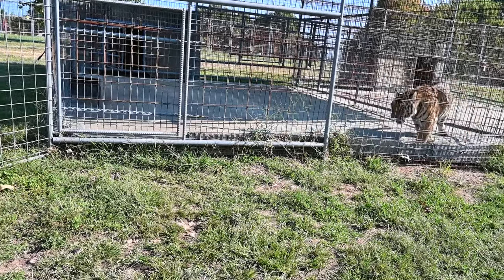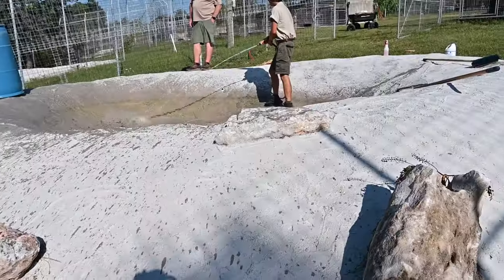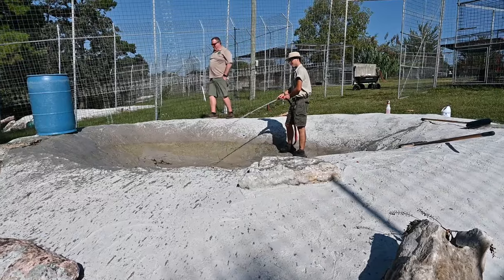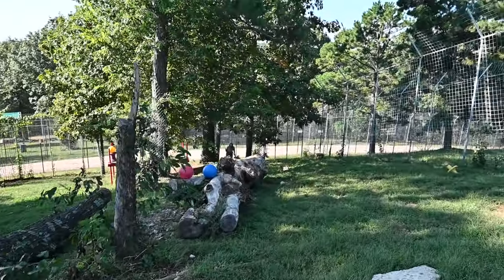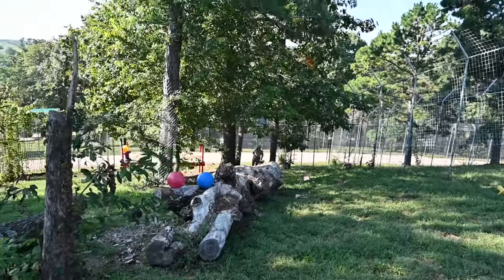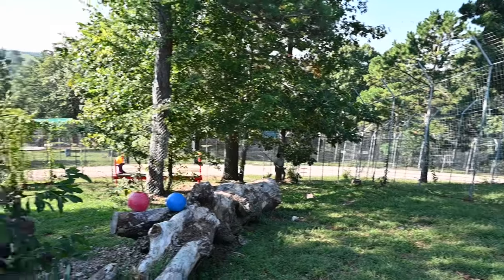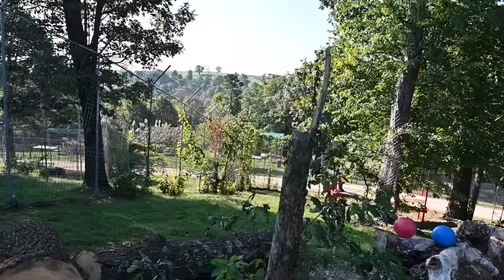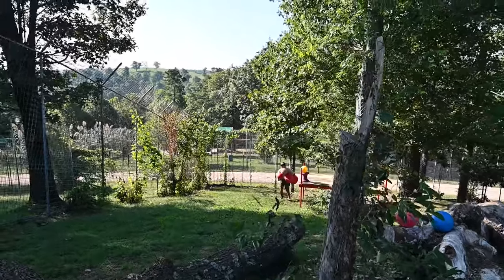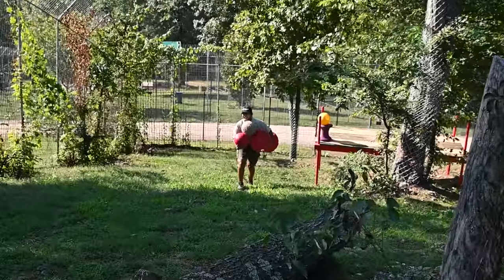Fred waiting on his pool to be cleaned. Well, he is cleaning the pool. Not yet. One is going around searching for poop, and the other one is going around moving the toys. Now that's a feat.